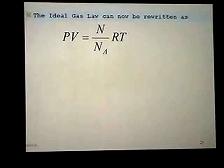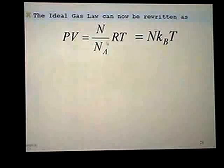We might not use this right away, but we'll use it later on. With this definition of Avogadro's number, the number of moles is the total number of particles divided by Avogadro's number. And so I can rewrite the gas law like this. But I would also note that I can rewrite it like this, where I'm going to introduce a new constant, k Boltzmann, which is equal to our gas constant R divided by Avogadro's number.